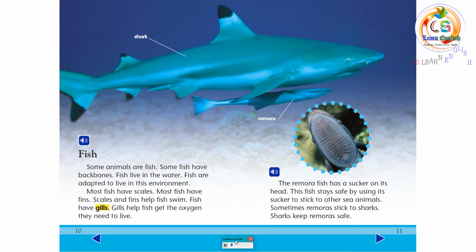Fish. Some animals are fish. Some fish have backbones. Fish live in the water. Fish are adapted to live in this environment. Most fish have scales. Most fish have fins. Scales and fins help fish swim. Fish have gills. Gills help fish get the oxygen they need to live.